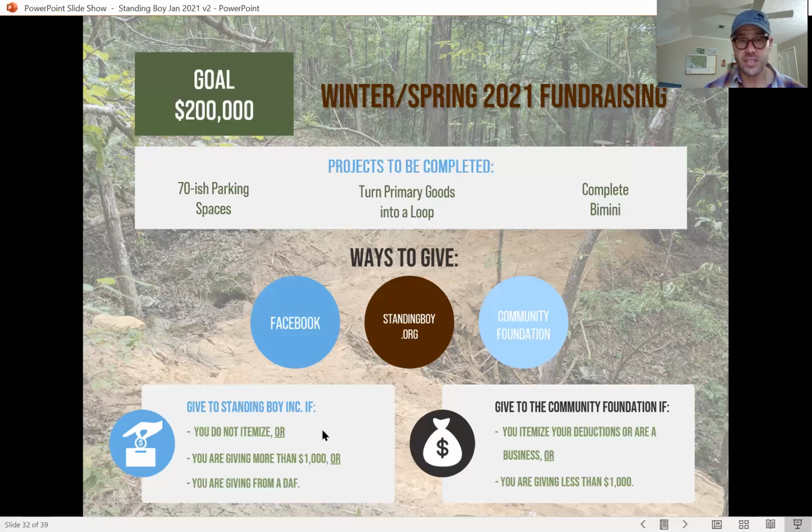If you don't itemize, if you take the standard deduction, which will be most everybody, and you're not a business, you don't need the receipt. If you're a business, you want the receipt. Any donations of any size are appreciated. But if you're not itemizing and you're giving more than $1,000, or you're giving from a donor advised fund, just get the money straight to us. If it's a donor advised fund, Betsy and those folks know how to find me. Just contact us.